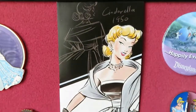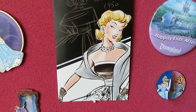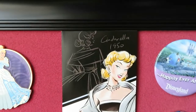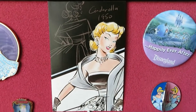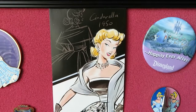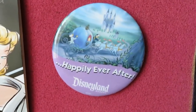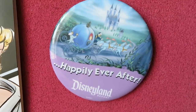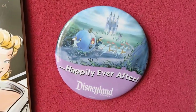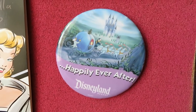The first thing I chose to put in, even though it's not a pin, is this beautiful card that came out with the sets that were out recently that kind of showcased what Cinderella's outfit would have been like if she had worn it in 1950. So I thought that was kind of cool to put on here as well. And this button right here, even though it's technically not a pin, is something that I had looked for and wanted for a long time, and I just love it. I love the colors on there with the happily ever after from Disneyland, so I thought this would be fun to include as well.